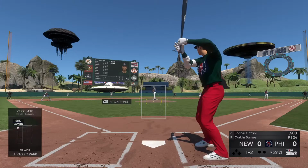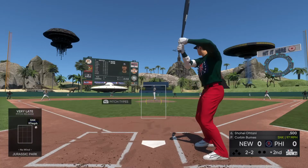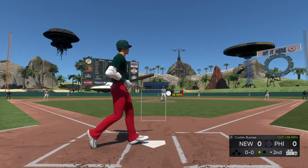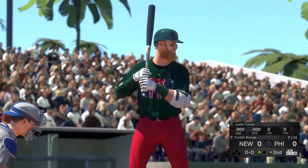Hey, it looks like this guy's going to work in the upper part of the strike zone. It'll be interesting to see if this lineup can adjust to the way he pitches. Boy, good cutting action to that pitch as that's the first out of the inning. So 1 down, no one aboard.